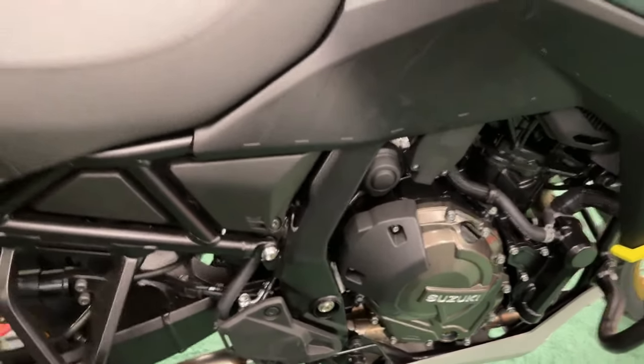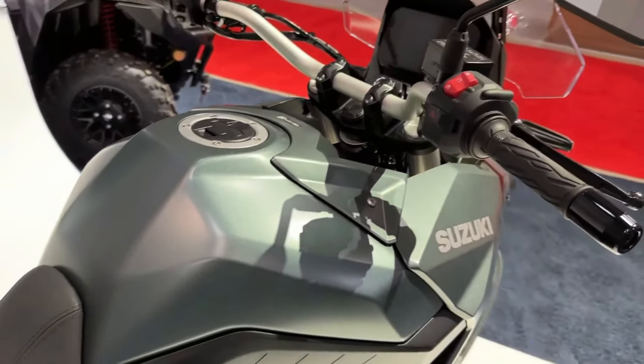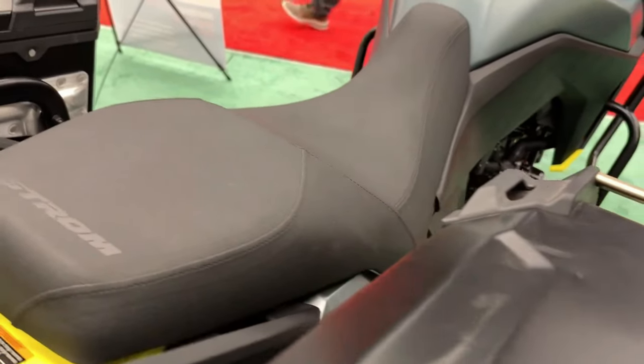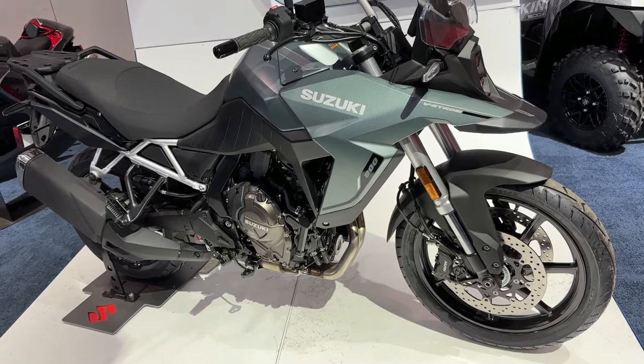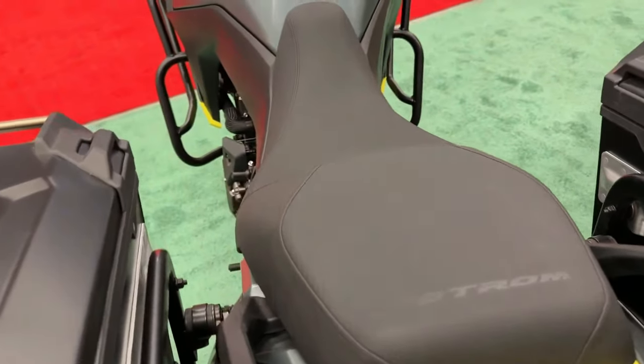Then, the list of rider aids on the new model includes a 5-inch TFT and Suzuki's intelligent ride system to access traction control, ABS, ride modes, easy start, and low RPM assist. The touring model is offered with a lockable top box as standard in the USA.